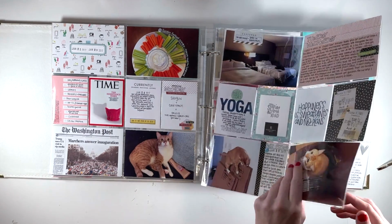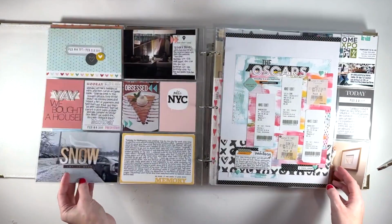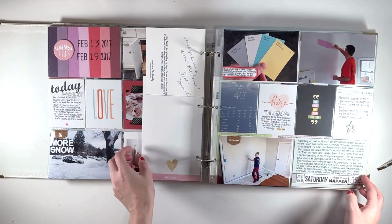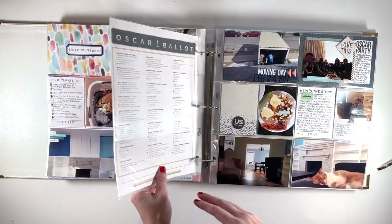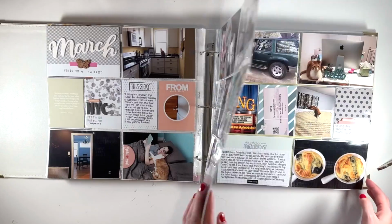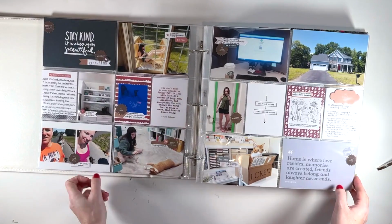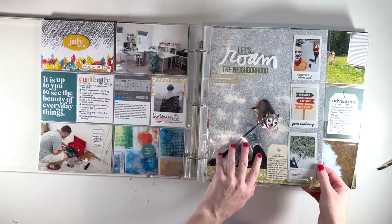Okay, so I'm going to flip through some of my Project Life albums from over the years while I do this voiceover and give you a little introduction to what Project Life is. That's really the first question that I get frequently. What is Project Life? Well, Project Life is a project that was invented by Becky Higgins, although her brand no longer really supports this project in its original form, although a lot of people still create this project how she originally designed it. The general idea of Project Life is twofold.